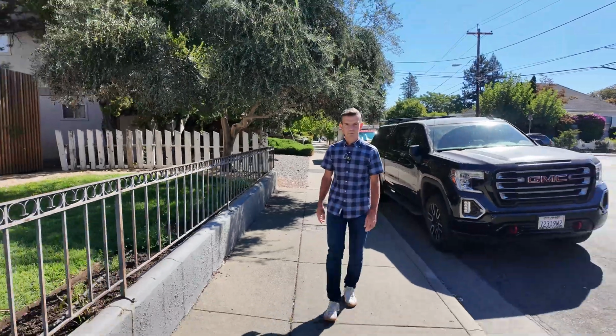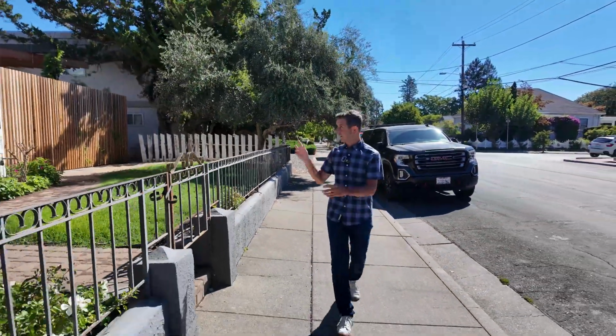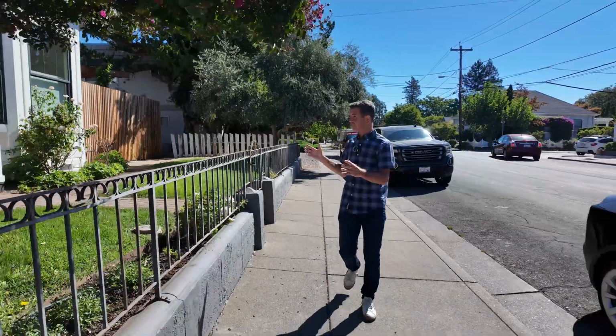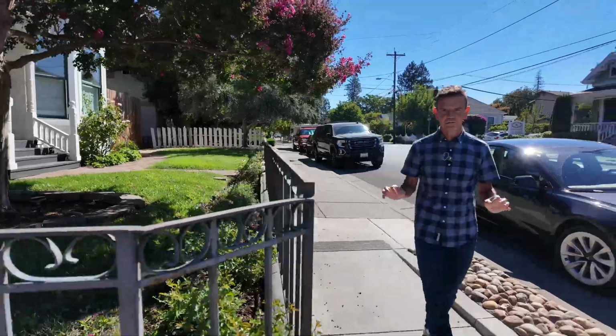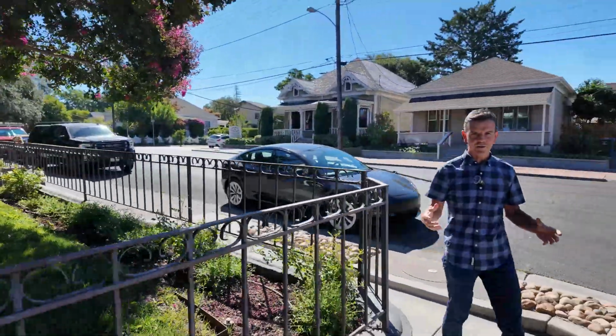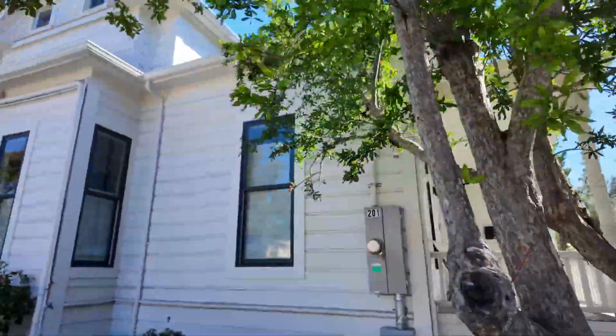So we're heading down Piper here, and then the next road on the right is Johnson. This house here, they've done an amazing remodel. They're good friends of mine. I mean, it's absolutely beautiful inside. It really shows what you can do with a historic home and bringing it up to be a little bit more contemporary inside.